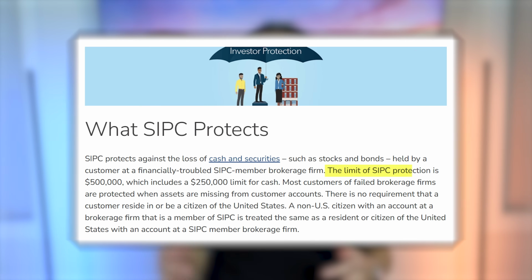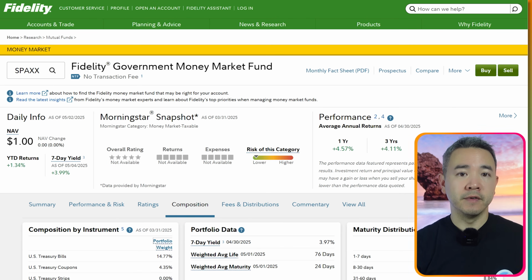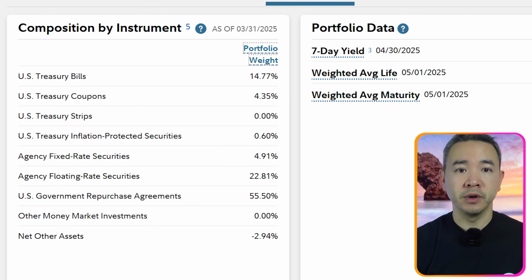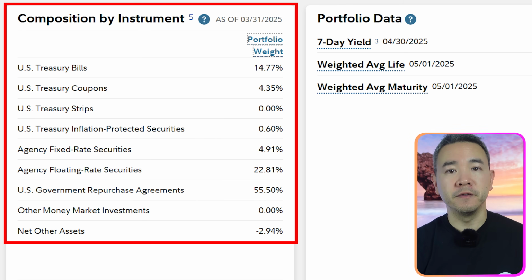Reason number one is that although they're not FDIC insured, they have SIPC protection. SIPC is short for Securities Investor Protection Corporation, which protects each customer up to $500,000 in their brokerage account, of which $250,000 can be in cash. Reason number two is if you look at what SPAXX is made of, you can see that it's filled with US Treasury bills and securities, which are very safe and secure since it's backed by the full faith and credit of the US government.